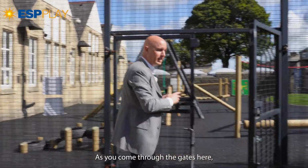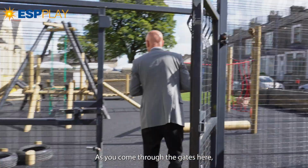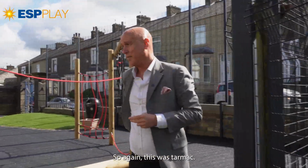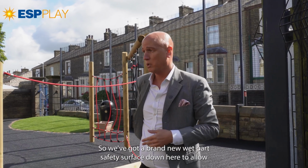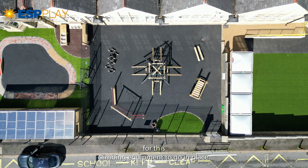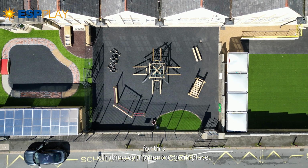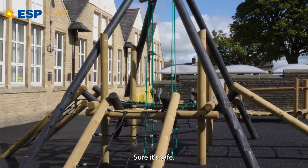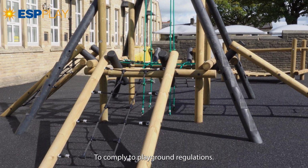As you come through the gates here, this is the Key Stage 1 playground. So again, this was tarmac. It was very old tarmac, so we've put a brand new wet pour safety surface down here to allow for this climbing equipment to go in place. Whenever playground equipment goes above 0.6 of a metre, it must have a soft surface to make sure it's safe and complies with playground regulations.